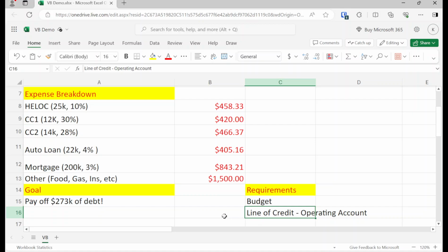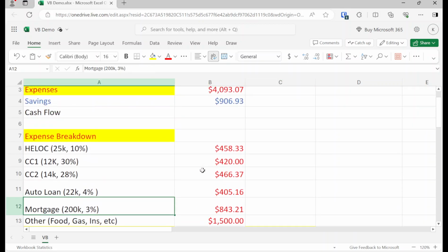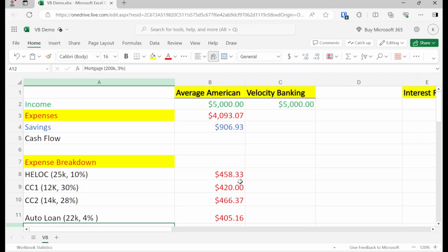In this example, we're going to assume we have access to something called a home equity line of credit, which you may have access to if you own a home. We'll just assume that this homeowner has access to a home equity line of credit and also a mortgage, right? Well, you don't have access to the mortgage, you've got to pay the mortgage, but you get my point.